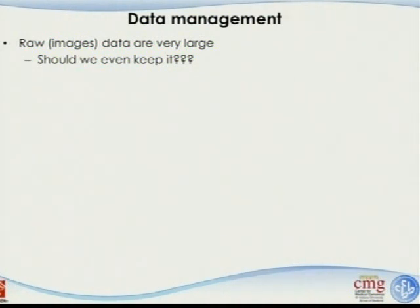But the issue here is, should we really keep it? We know that a lot of institutions do not keep it, and we do not keep it as well. Once we generate the data, we calculate the base call, and we throw the raw image away. It's just too expensive to store those data. It probably is as expensive as regenerating the data.